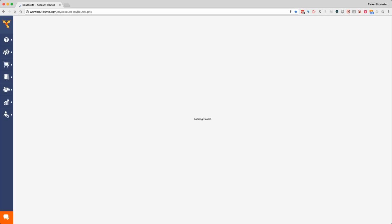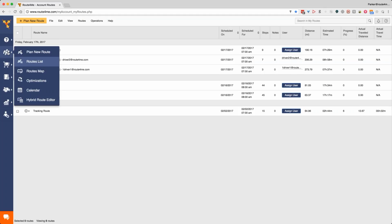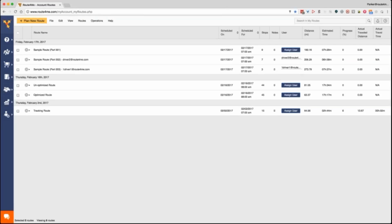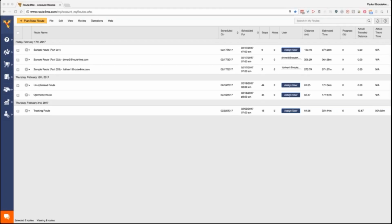And what you'll see here is my routing list. So I've just got a few routes that are saved in here. We try to keep things very user-friendly, so you can see all the icons on the left here. Very easy to navigate, very easy to use. I'm just on my routes list right now, so very simple to see that. So what I want to do is jump into one of these routes and actually show how to plan smarter.